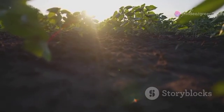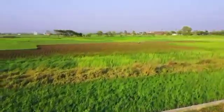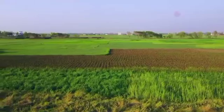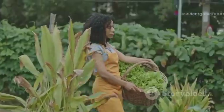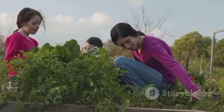It's about recognizing the interconnectedness of all living things and understanding that our own well-being is intricately linked to the health of our ecosystems. When we protect our environment, we protect ourselves. By embracing sustainable agriculture, we're not just growing food, we're cultivating a brighter future for generations to come.